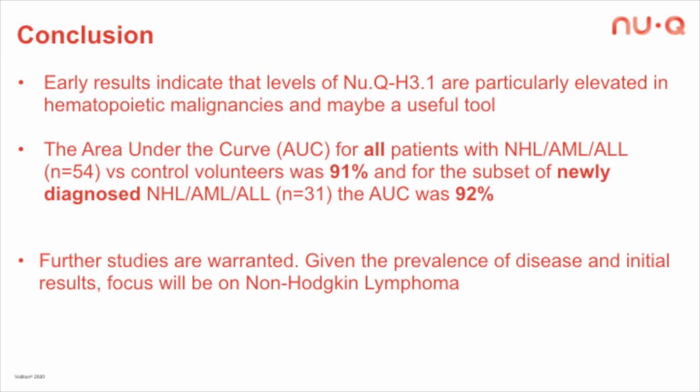So what can we conclude from this study? This was our first study looking at blood cancers, and the results are still quite early in the research and development process, but they're performing exceptionally well and are very promising. As a reminder, we demonstrated an AUC, or accuracy, of 91% in all blood cancers versus healthy, 92% in the new diagnosis of all blood cancers, and lastly, 93% for non-Hodgkin's lymphoma. And it will be with non-Hodgkin's lymphoma that we plan to focus on our future studies aimed at obtaining regulatory approval.